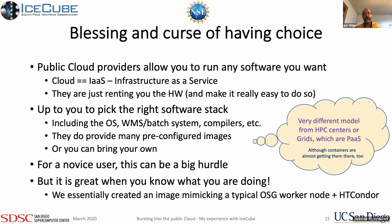Cloud providers will give you a lot of pre-configured images already out of the box, but you don't have to use them. You can bring your own. And if you are a novice user, this can be quite challenging because there are literally tens of thousands of pre-configured instances or images already there if you want to use them. But if you know what you're doing, it's really great because you can get exactly what you want.